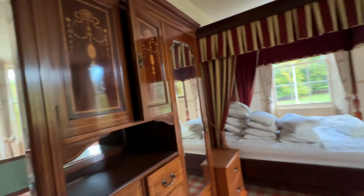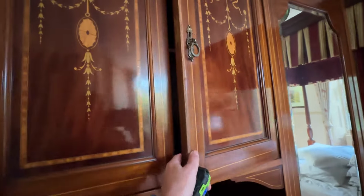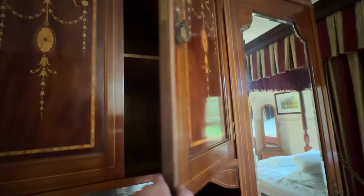That mirror's nice. Oh, just jumped on the bed. Oh, wow, look at this. Oh, wow. I like this. Look at these wardrobes, they're beautiful. Nice. Really nice.